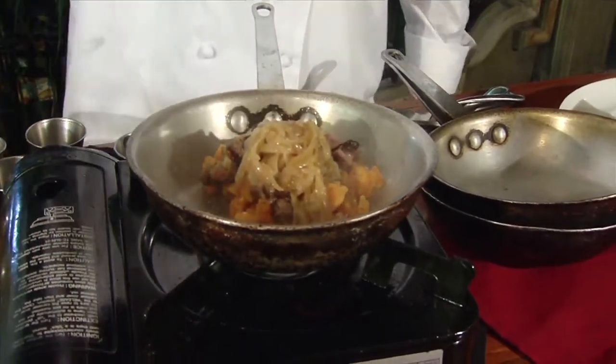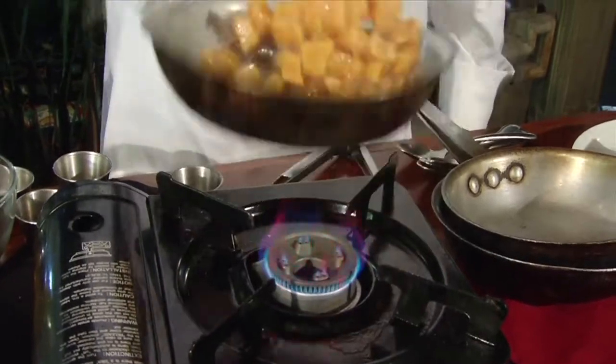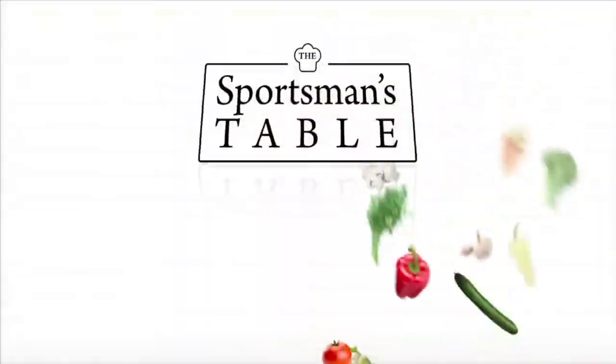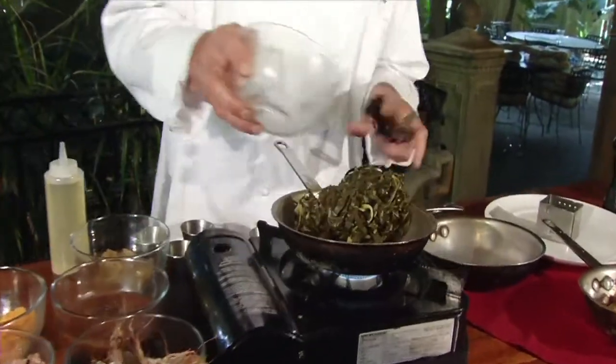Yeah. A little fresh thyme that I grew out in my garden too. A little shake there. Nice, caramelized up. Then we'll take the collard greens that I grew myself also. Braise them up in some liquid. Certified SC, yes, right, sir.